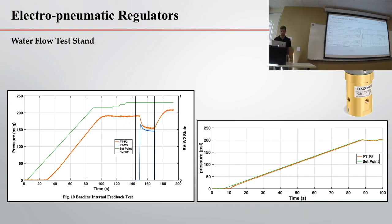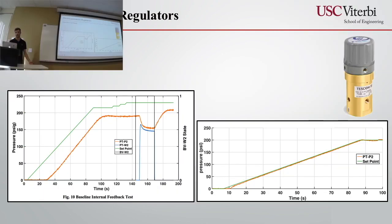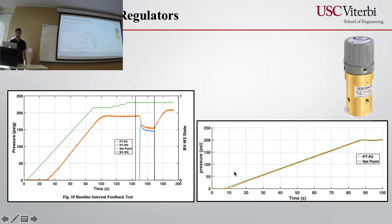And so I think the next slide, this picture up here is the regs we have on the water test stand, and it's like an integrated version of this that you see here. It's quite a nice little package. This test is when we use cascaded feedback. So you see the pressure actually follows the set point almost perfectly all the way up.